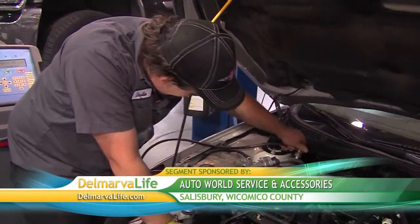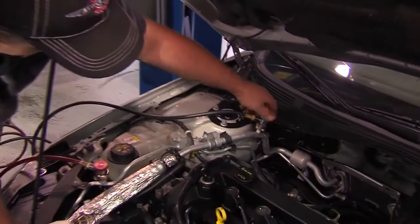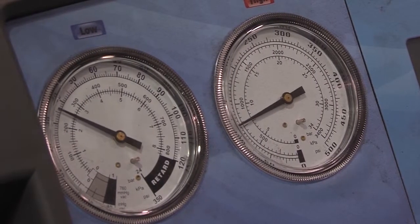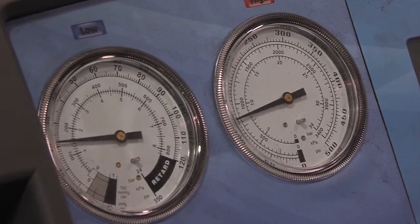Air conditioning is one of the more regulated things in the automobile repair business. You actually have to be certified by the state and by the government in order to be able to work on air conditioning, because Freon can cause damage if it's released into the atmosphere. That's why they've changed to different Freon over the years. But you definitely want to have a professional tackle any repair on air conditioning.